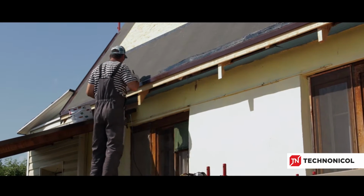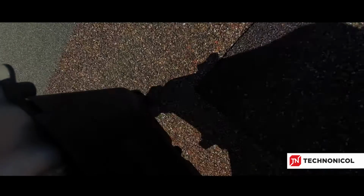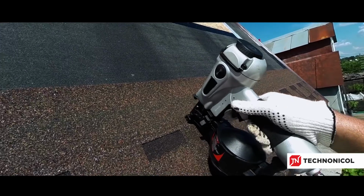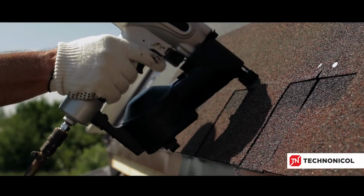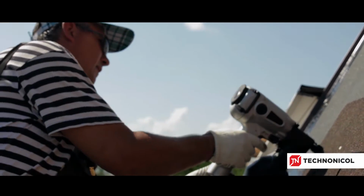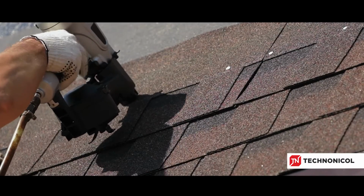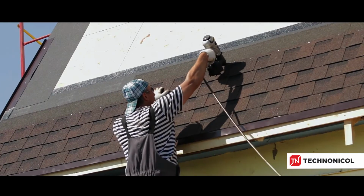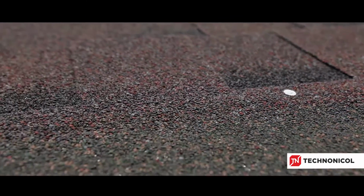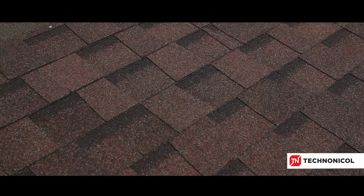To apply roofing shingles, you need a roofing knife and a hammer. But to make the process easier and almost 3 times quicker, we use a pneumatic nail gun. Laminated shingles are much easier to install compared with single-layer ones. The reason is that you don't have to remove any tape prior to installation.